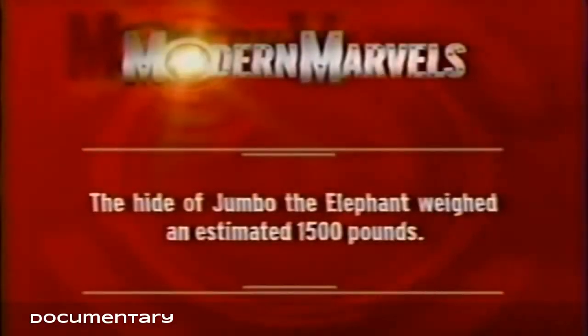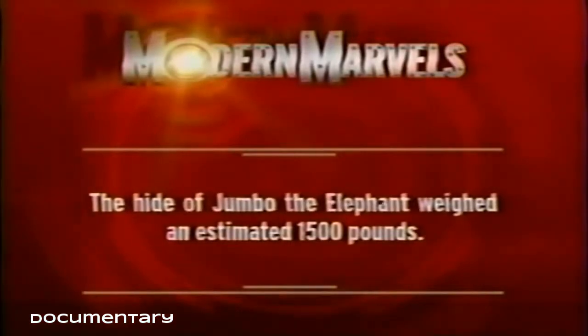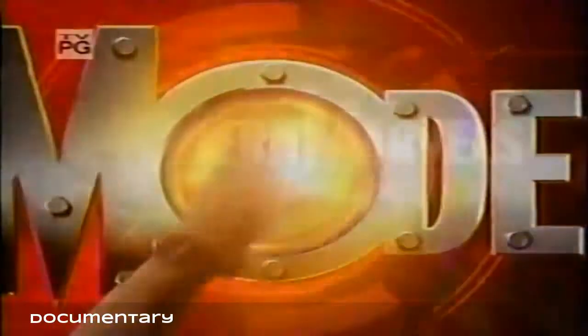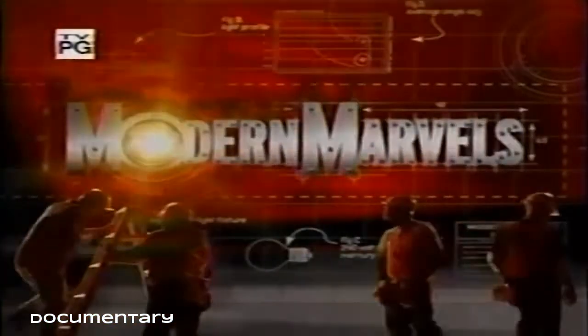The hide of Jumbo the elephant weighed an estimated 1,500 pounds. Taxidermy will return on Modern Marvels. At Extreme Taxidermy on Modern Marvels.